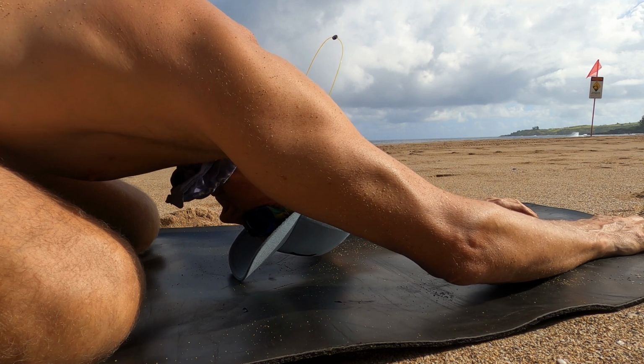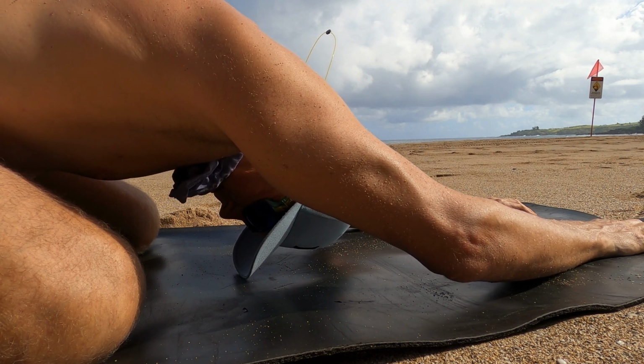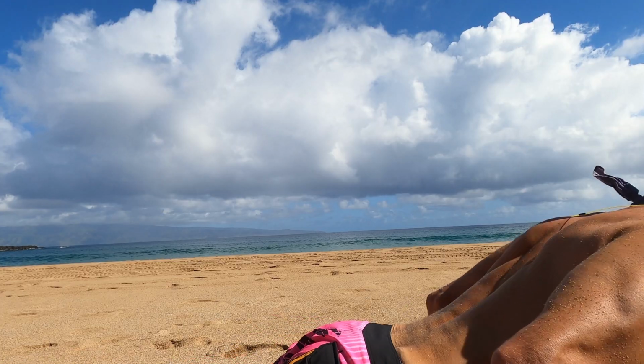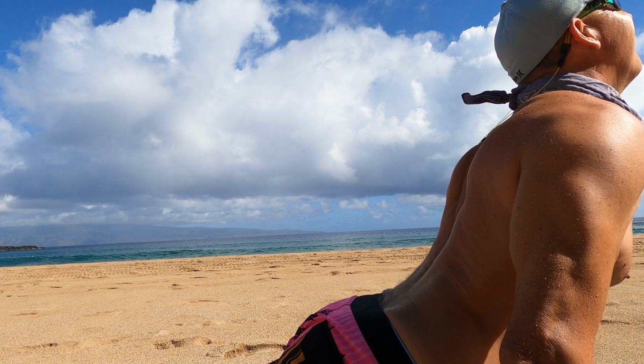Ventilation here. Open your mouth, sigh it out. Inhale, untuck the toes, keep the pelvis and knees off the ground.